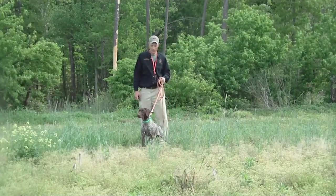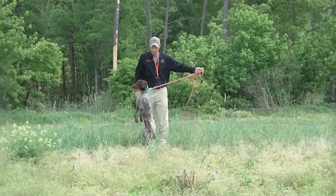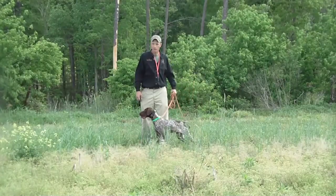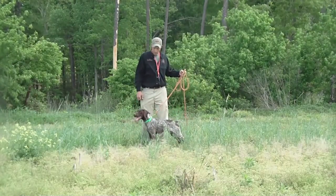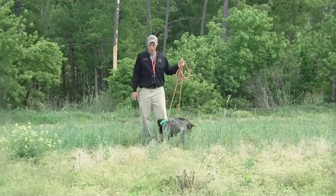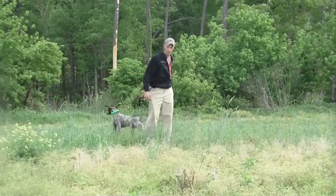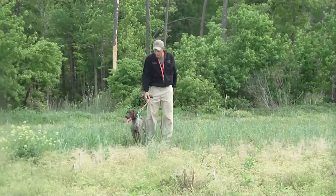What we're going to do now is, every time you take your dog out, you want your dog to be set up for as much success as possible. We've got a bird located in a launcher. It's upwind of us, so I'm sure he's probably got a good nose full of it already. You're going to work your dog into the wind for success every single time until he or she understands the task at hand.